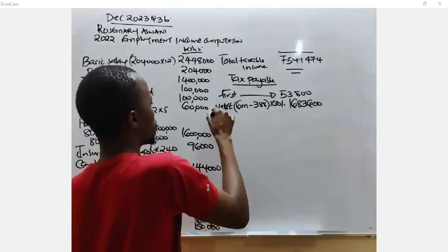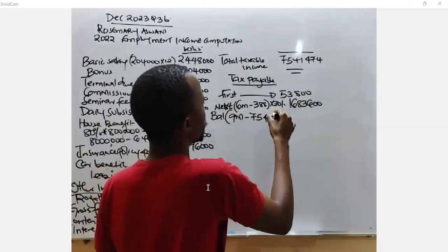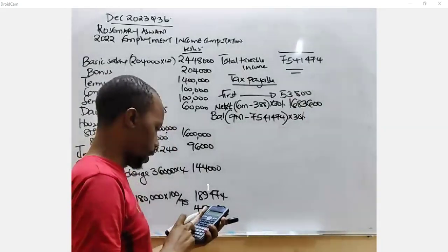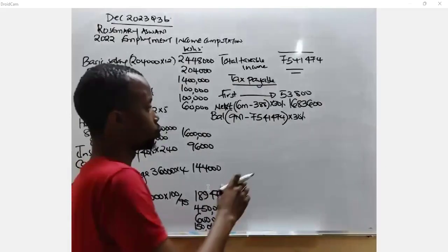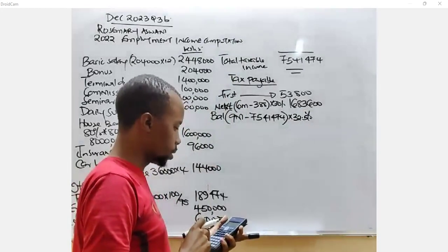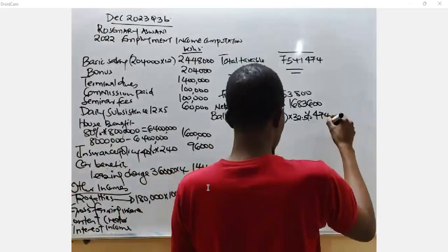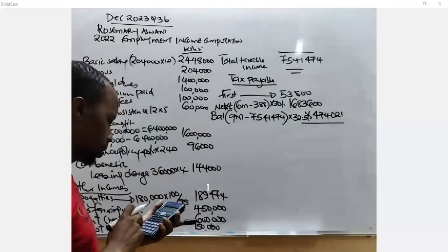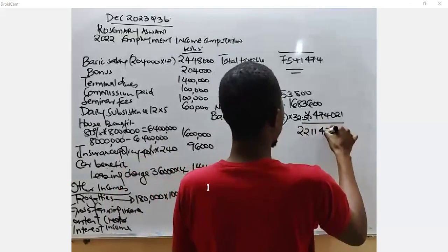Then we have the balance. I can see we have 9 million minus 7541,474 times 30%. Is it that? No, the rate now should be 32.5. Times 0.325. Getting 474,021. Allow me to round off. So in this case, it would be plus 1683,600 plus 53,800. 2211,421.